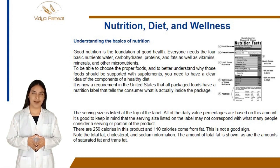Everyone needs the 4 basic nutrients: water, carbohydrates, proteins, and fats, as well as vitamins, minerals, and other micronutrients. To be able to choose the proper foods, and to better understand why those foods should be supported with supplements, you need to have a clear idea of the components of a healthy diet.